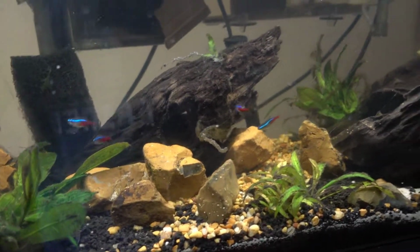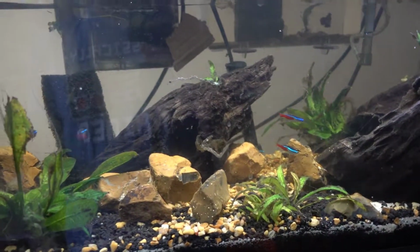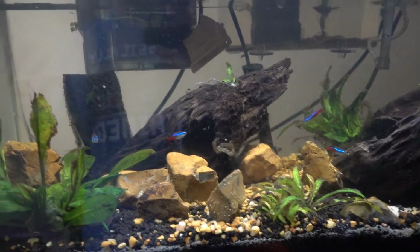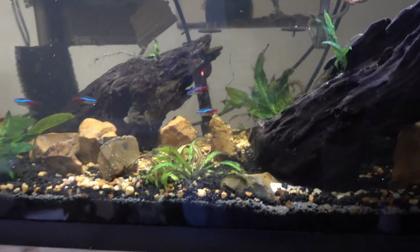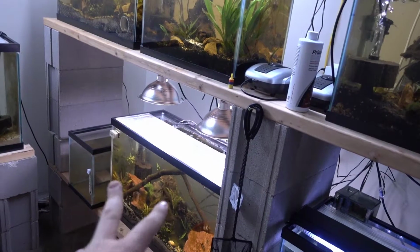I'm pretty happy with it. There's some things I still want to do to it, and now that I've done this, I've actually created more room for more plants and stuff, so I'm going to do that as well. I've decided to really just plant the crap out of my tanks. I do want to try some new lights on this tank as well. I'm kind of liking this setup. I actually have one over there, so I'm going to use it for that.